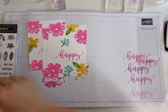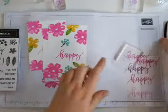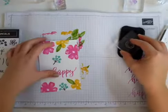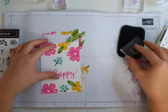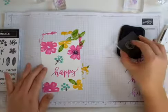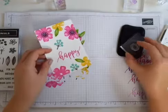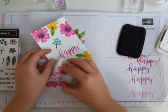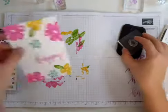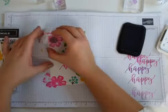Now, there are some extra stamps in this set, like this one here, and I'm going to use that to stamp the centre of our pink flowers. Okay, so ink that up nicely. I think my Memento needs re-inking. And then all of a sudden the look changes. So let me know if you prefer the flowers with or without the black centre. It's always nice to have a little poll to see what people think.